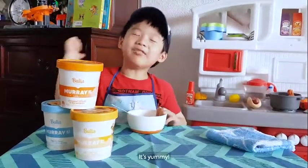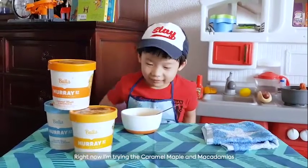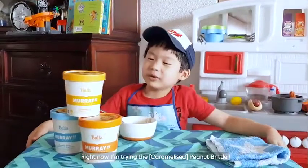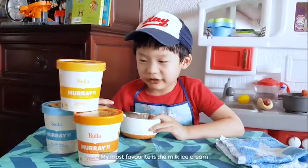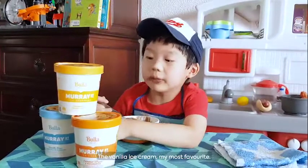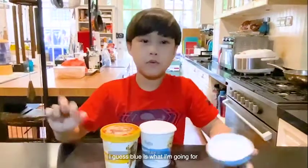Right now, I'm trying the vanilla ice cream. How is it? It's yummy! Really super duper yummy. Right now, I'm trying the caramel maple macadamias. It tastes great. So which is your most favourite? The milk ice cream. Is it the first one? Yes. Is that the vanilla one? The vanilla ice cream is my most favourite. Which flavour should I try first? They're both very good, but blue is my favourite colour. I guess blue is what I'm going for.